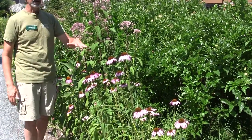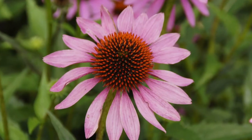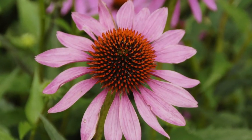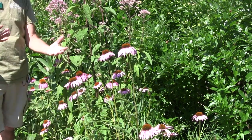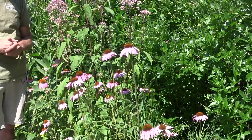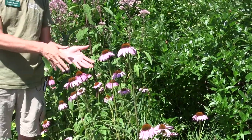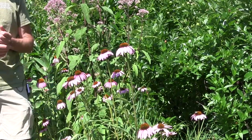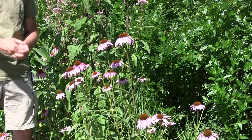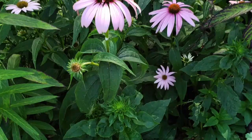You see it's growing to a height of about 4 feet tall. Loves full sun. It flowers now, and it keeps sending up flowers for the next few weeks. Then the birds love the seeds, which is great. So you're feeding the insects, and then the birds, like goldfinches, will come in and feed on the seeds, or sparrows on the ground, once the seed heads disintegrate and drop to the ground.